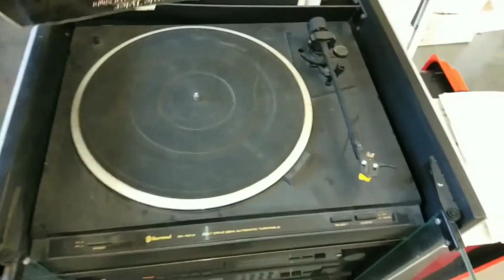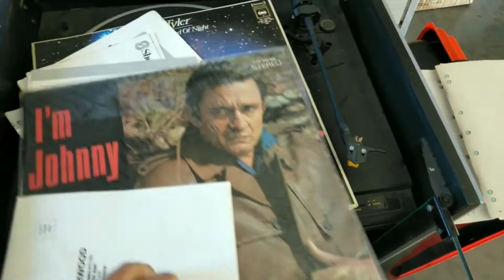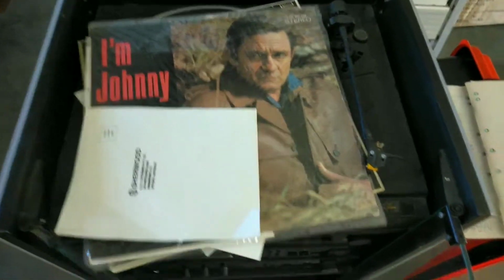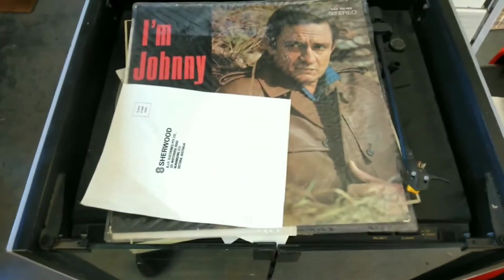So I managed to get all that for $30, and they even threw in Johnny Cash and Bonnie Tyler. Yeah, so we'll see how that goes.